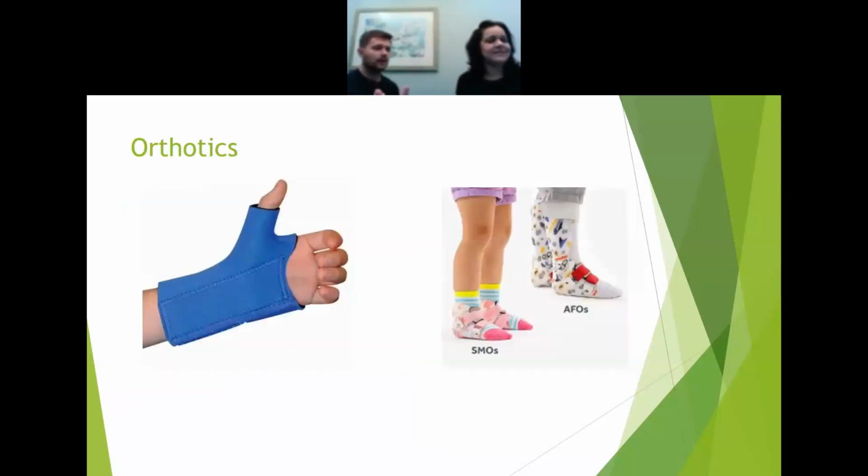So orthotics are something that we both do a lot with. So a lot of times as a PT, I'm going to work on those orthotics that are on the legs. So depending on the severity of the motor impairment, we might have things that we call SMOs, which are like the short boot style ones that you can see in this picture. They just come up above the ankle. Other kids might need a little bit more support. And so we're going to have braces that either come up to the knee or sometimes that come up a little bit further onto their thigh or even onto their hip.